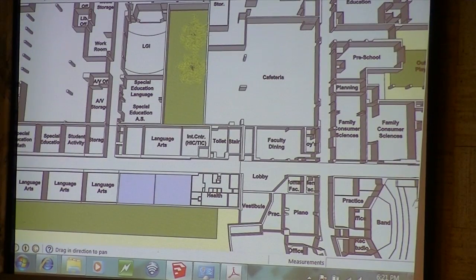And what we're going to do, the original scheme that we inherited proposed filling in the courtyard. We really don't like to fill in courtyards. It's expensive and the daylight disappears, and I think there's better options to do.